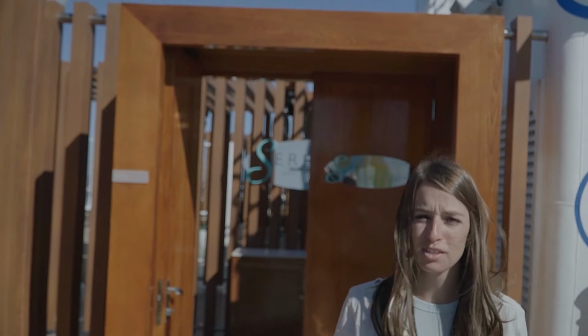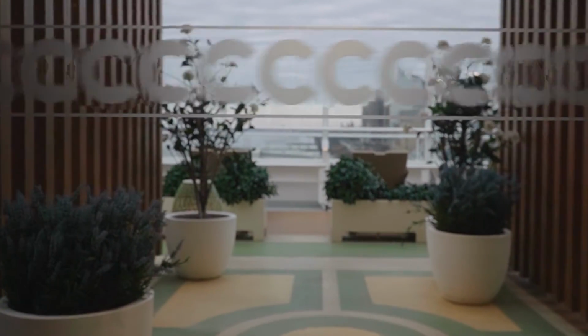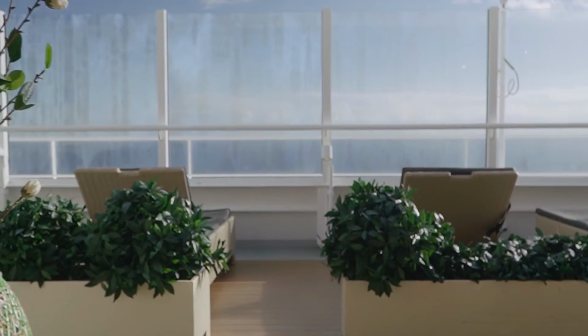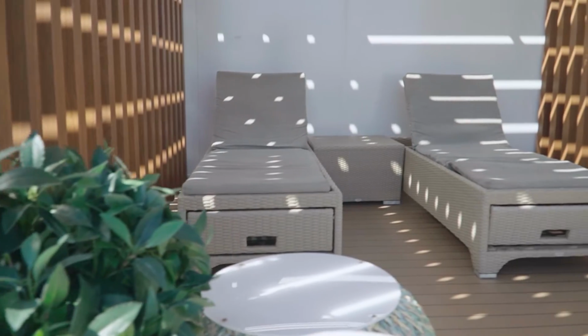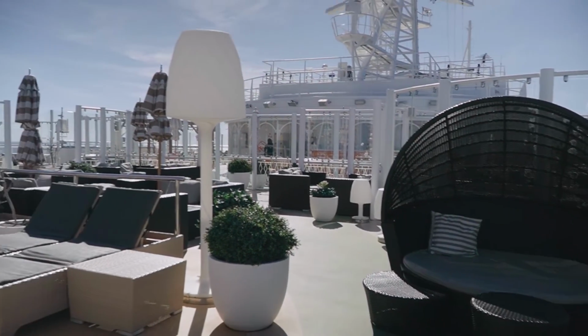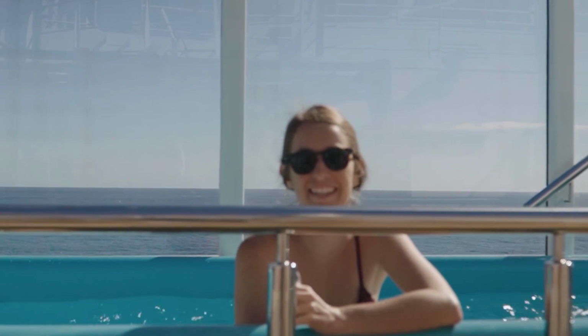Up on the, is this 15? Up on the 15th floor, there's also a Serenity adults only deck. Has a hot tub, bar, just very relaxing. None of the 150 children on the boat can get in. They also have hot tubs on the Serenity deck.